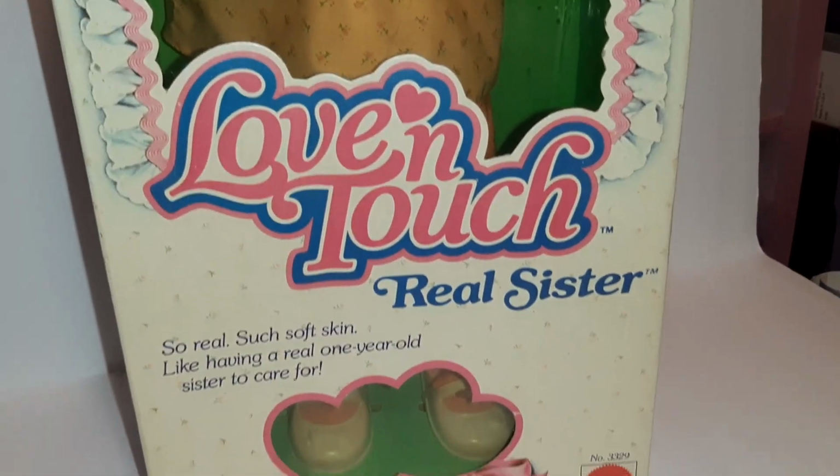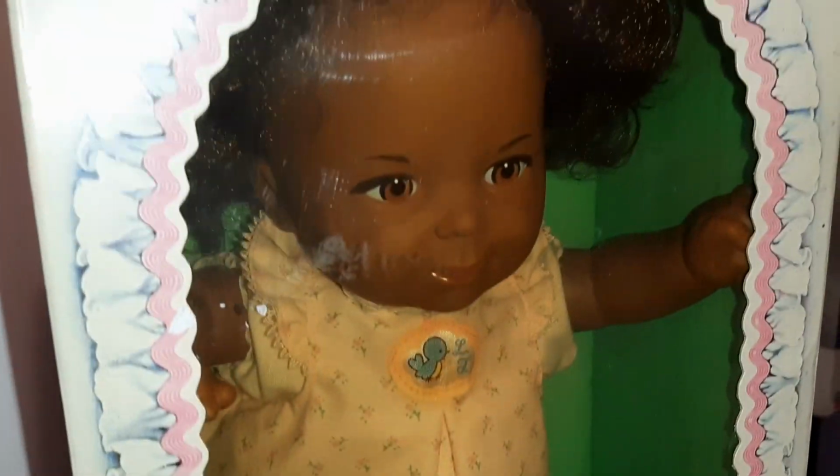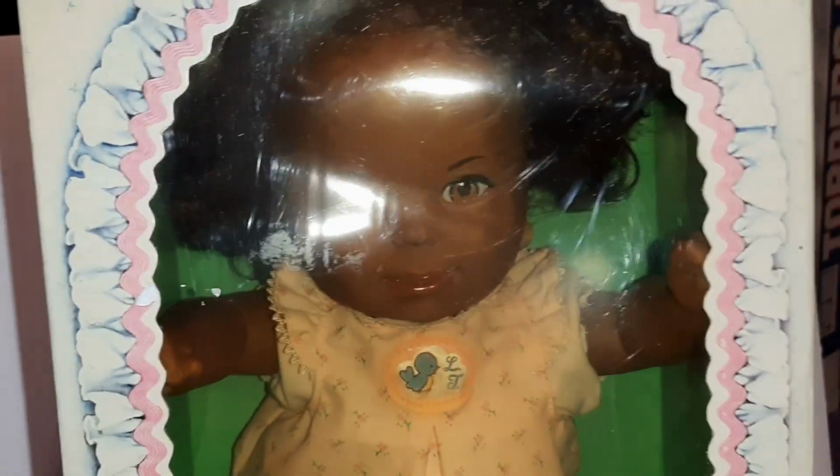And then this is Love and Touch Real Sister doll. She's from 1980. I don't know that I've seen or heard of her before, but look how pretty she is. I got some good photos.